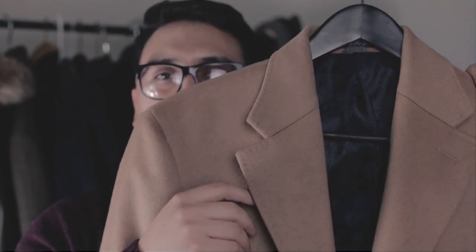Now, the jacket's also going to come with lapels. The lapels can be whatever way you want. I have notch on these, but you can have peak lapels if you wanted. And it is going to be of a wool construction. These Indochino ones are wool, 90% wool and then 10% cashmere.